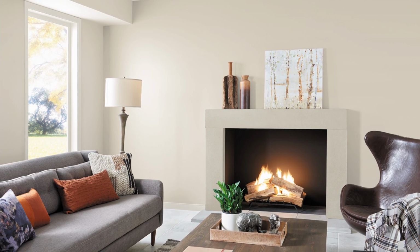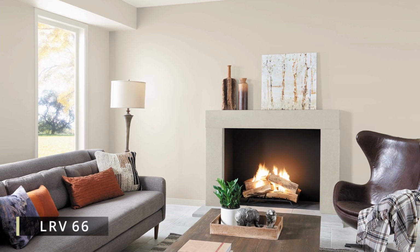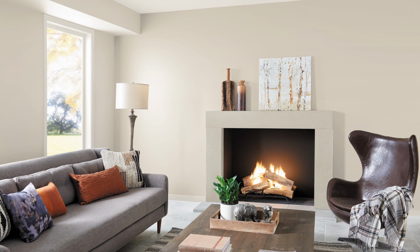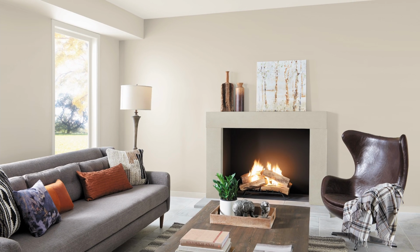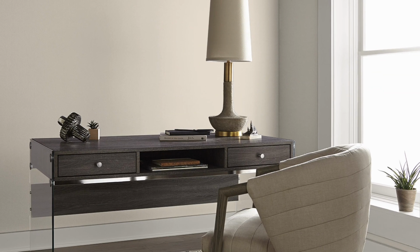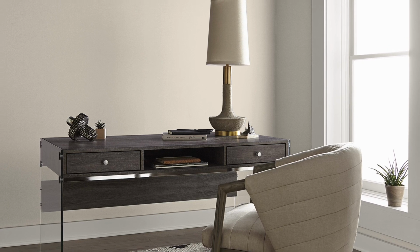This color is a little bit darker with an LRV of 66, but that's still plenty light enough to be able to throw it on your walls throughout your entire home. Doesn't matter what kind of lighting you surround it with, it will never really feel too dark, in my opinion. It's cozy and inviting, and when you're putting a color all over your home, that's kind of something you might want to project from room to room.